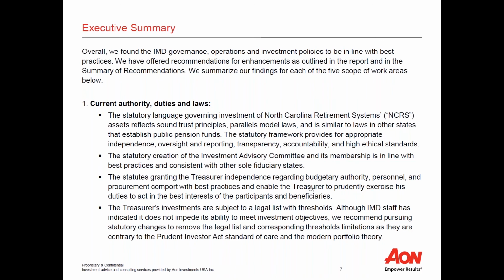and that those types of things should be created and monitored within the governance structure of the Treasurer's Office and the Investment Advisory Committee. So they do recommend that at some point we look to have that changed, which we've looked at and discussed in the past. It's certainly something that's on the radar, but given that it's not really impeding what we need to do currently, it's probably not something we'll try to get to in the short term.